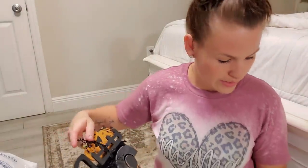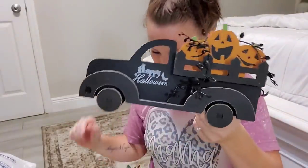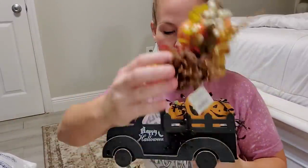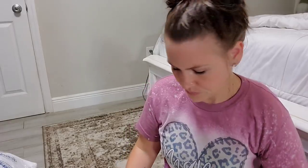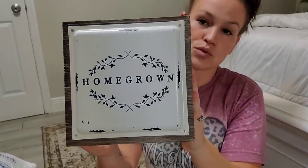And down the Halloween aisle, I also found this. Thought it was really cute. This was $5. And what I planned on doing with this is kind of to start decorating for Halloween a little bit. I could just add like a fall pick to it and make it look really like fall. And then it can also be for Halloween. So grab that. I also found this little box that says homegrown. I thought this was really pretty and I thought it'd be nice to put some flowers in here for fall, and then I can always use this for mail sitting on the counter because we never really have a spot to put our mail. So I thought it would be cute to use this box for that.